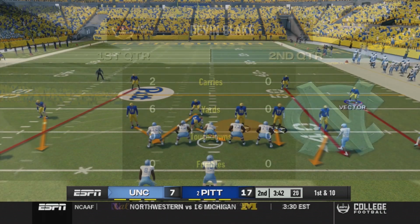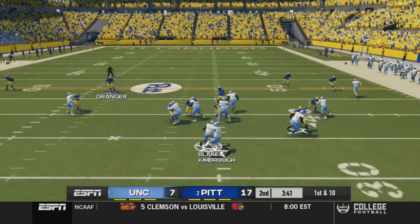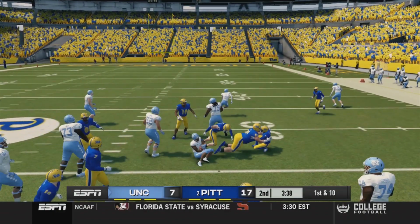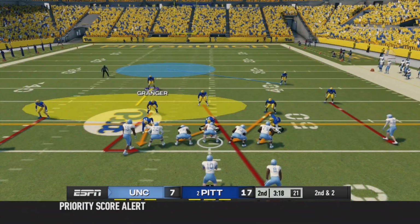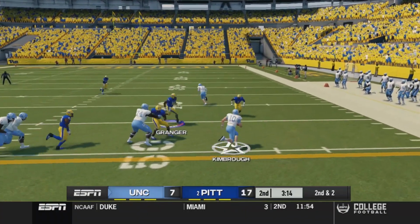And you see Devin Blake, the star running back for the Tar Heels, just has not been featured so far this game. 2 carries for 6 yards, and that's why you give it to Blake. He runs right through Matt Emery and gets a solid 8-yard pickup. 2nd and short. They're going to go to Blake again. No, Kimbrough's going to keep it this time on a read option.